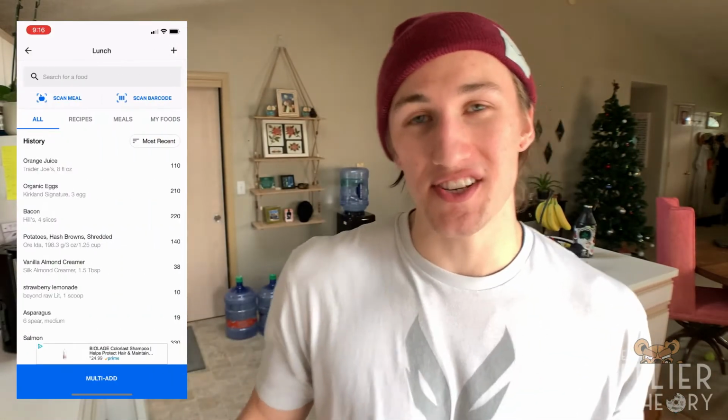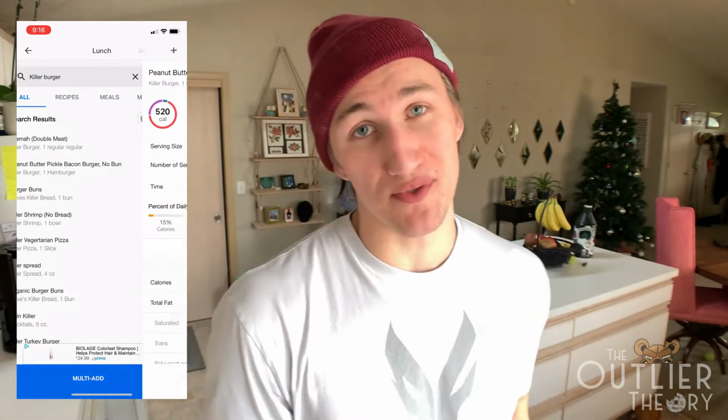So how am I gonna track my nutrition? I'm using a fancy app, a very well-known app called MyFitnessPal. It's a great app that you can use to track your calories. They have almost everything in their system, so you can literally scan the labels and it'll throw it in there for you. They even have meals from restaurants, so if you go out to eat somewhere, don't worry, you're covered.